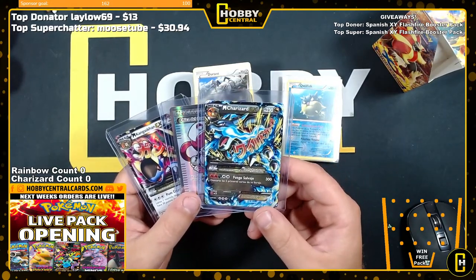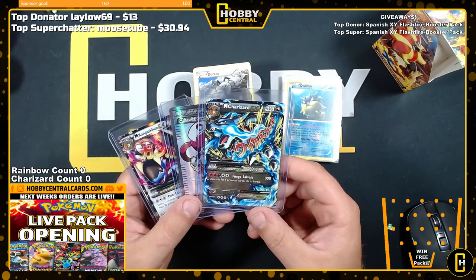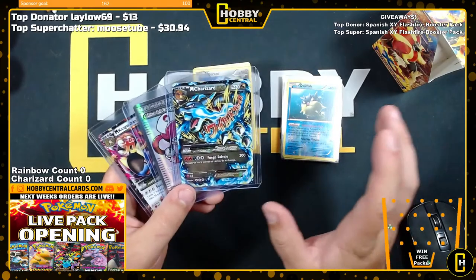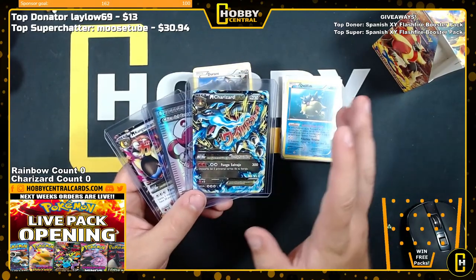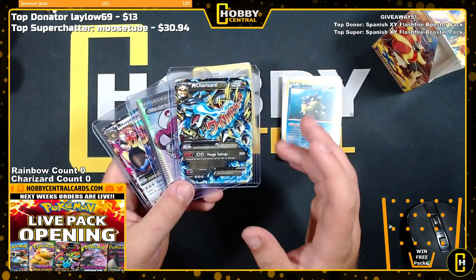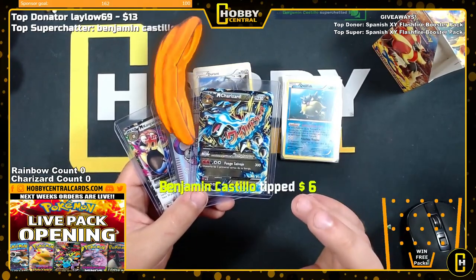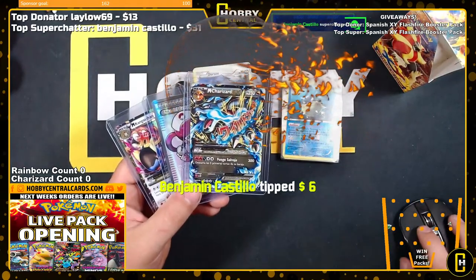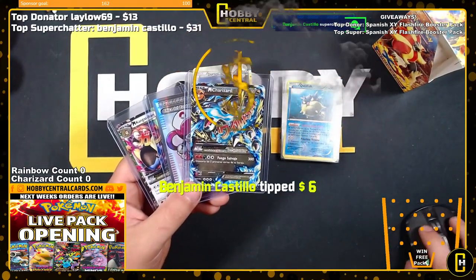I really want the Charizard EX 100 full art. I don't know if you guys have seen it. It is amazing. The background is like red, and Charizard's facing away from the card, if that makes sense. Kind of like looking back, and his tail's on fire on the front. It's so nice.